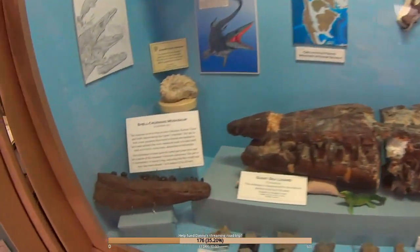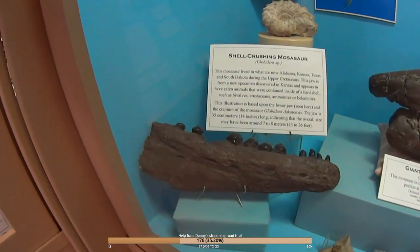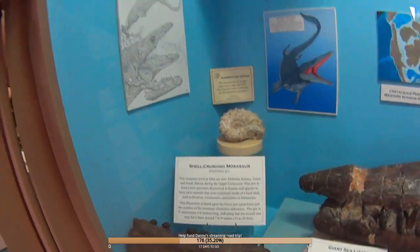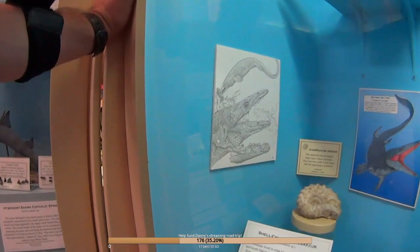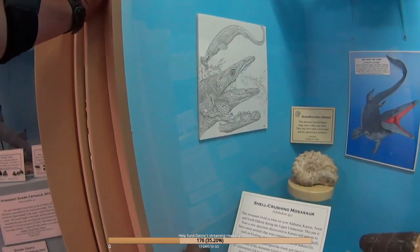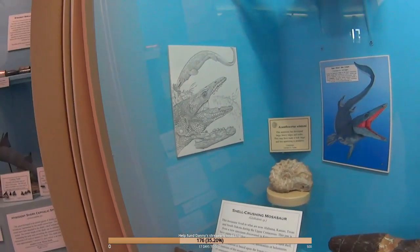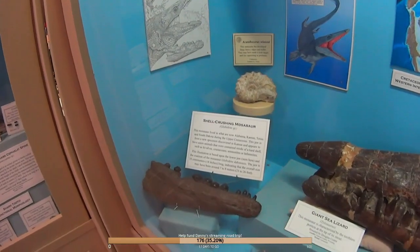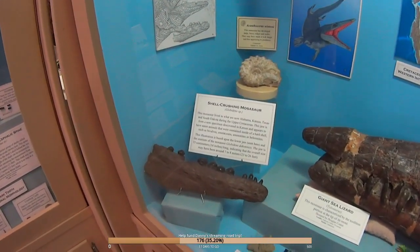Oh, and very cool, we've got a cast of Globidens. Globidens is a mosasaur that did not have sharp teeth. Those teeth were really round and blunt, probably used for what we call durophagy, eating very durable, very hard stuff, cracking open shells and mussels and things like that. Neat stuff. Russell's put together a nice illustration right there. Very cool. So they maybe even cracked open ammonites or belemnites too.